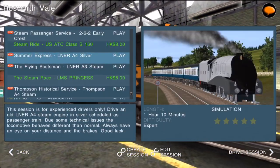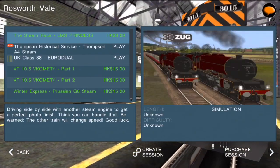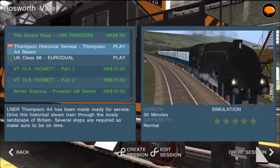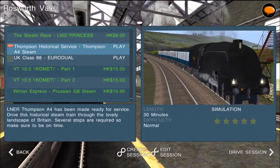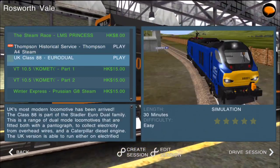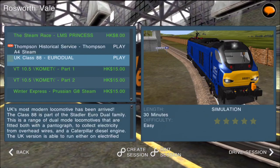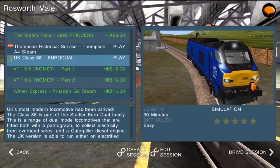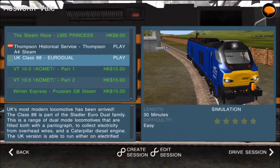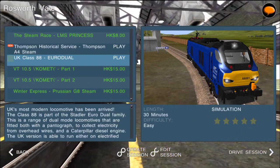It's just weird. A Silver Link, the famous Flying Scotsman. LMS. I don't even know. A Thompson Historical Service. It's a brand new one of the A4s I like, sorta. And then Euclid's Class 88. Let me tell you, this Class 88 is one of my favorite trains in Trainz Driver right now. No joke, this train is amazing. I heard it's a future train for a future intercity or something, I don't know.